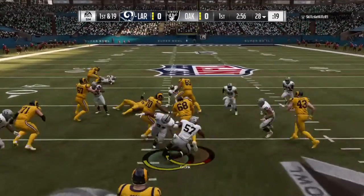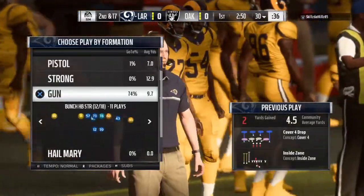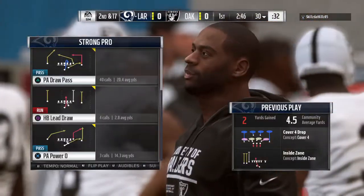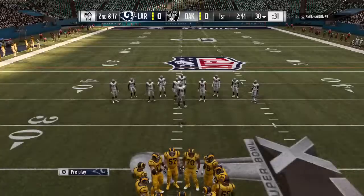From the shotgun now, here's an inside give. And he was able to shed the tackle, but the reserves come in for the stop. 2 yards on the pickup, it'll be second down. Now, that's the defense that they were looking for, being able to get extra bodies to the point of attack to deal with the big guy carrying the ball. You really don't want to be in a position where it's a one-on-one tackle with him.